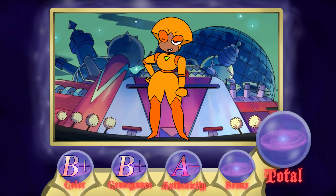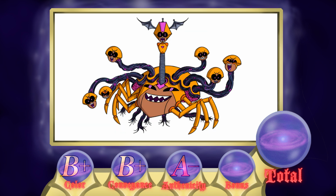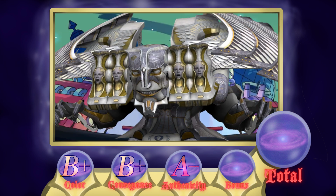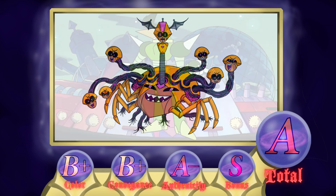As for her variants, well, here's the first one. It's quite imposing to say the least. The second one is practically Lovecraftian in design. Really speechless, well, except for the obvious, "This isn't even my final form" joke. Yeah, S rank for the variant bonus, leaving Shannon at an A.